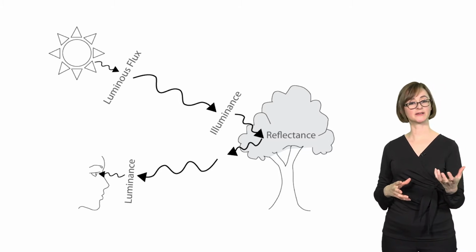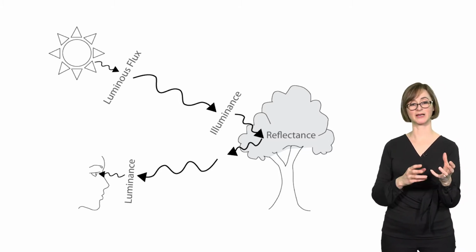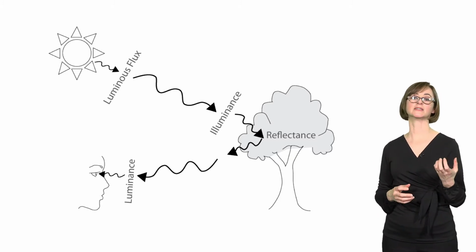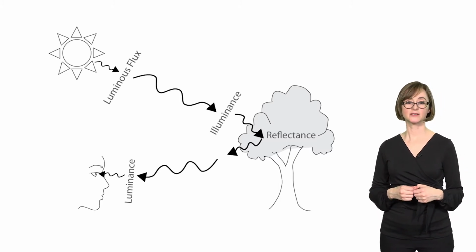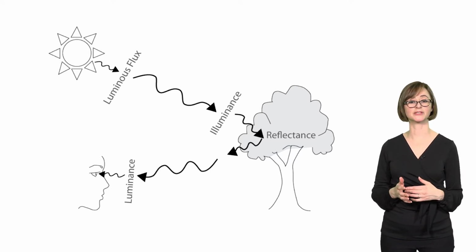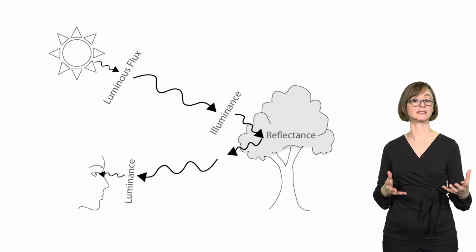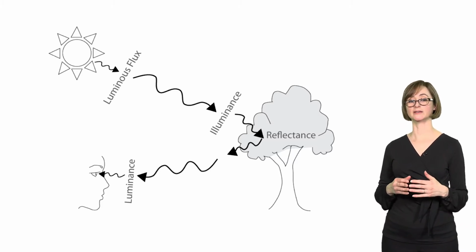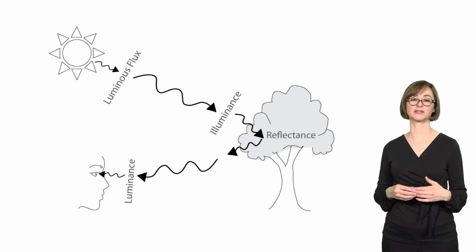Then, the properties of the object itself affect how much of that light gets reflected off and how much gets absorbed. This is called the reflectance of the object. Some wavelengths are absorbed and some are reflected. The color that you perceive is the reflected wavelengths all mixed together. The amount of light that gets to you is called the luminance, and that's the image that your brain perceives.